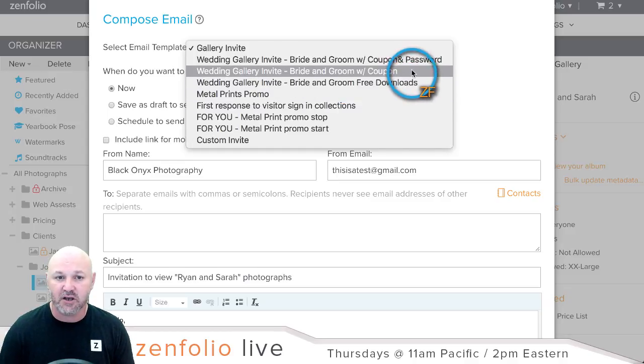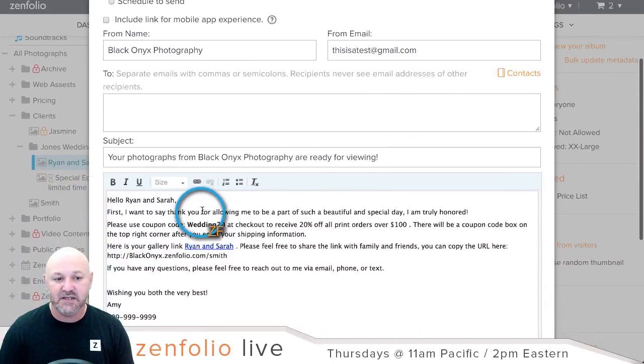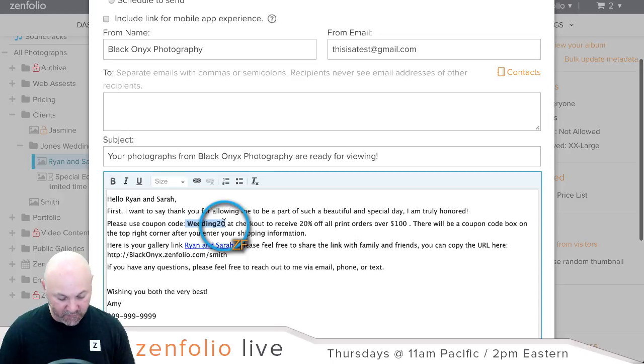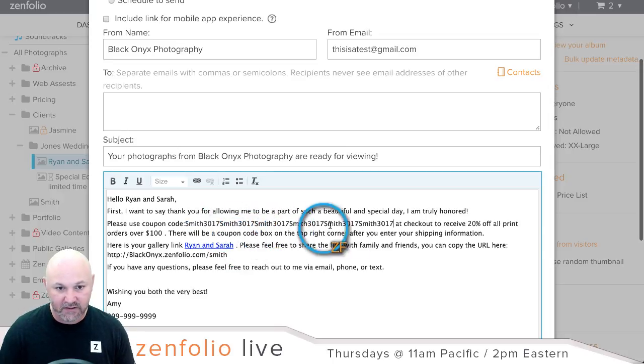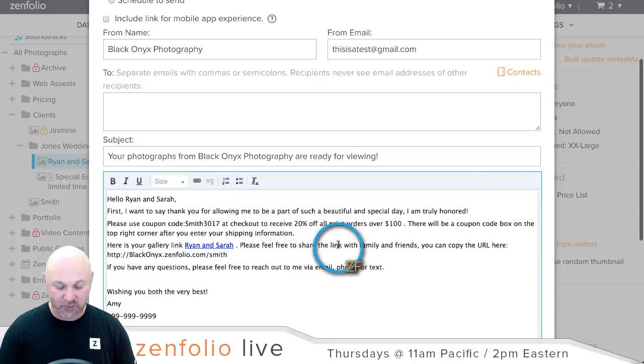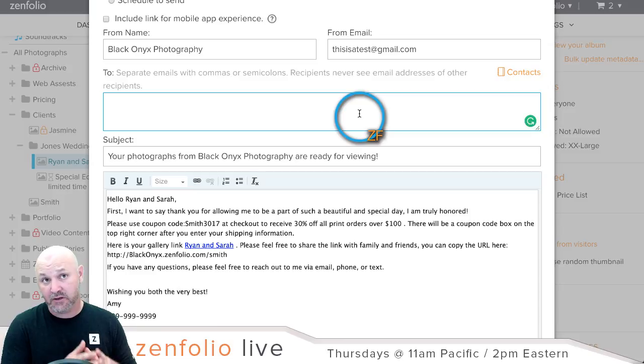So what I'm going to do is just click on the bride and groom with coupon, and that's going to put in this default message down here, and I can change the coupon code if I want right here like that, except I don't want it to paste 100 times. So let me just get rid of that and then change this to 30. And then you would just enter the client's email address, send it to them, and then they would use that coupon code on checkout to get that 30% discount on digital downloads or whatever you wanted to designate it for.